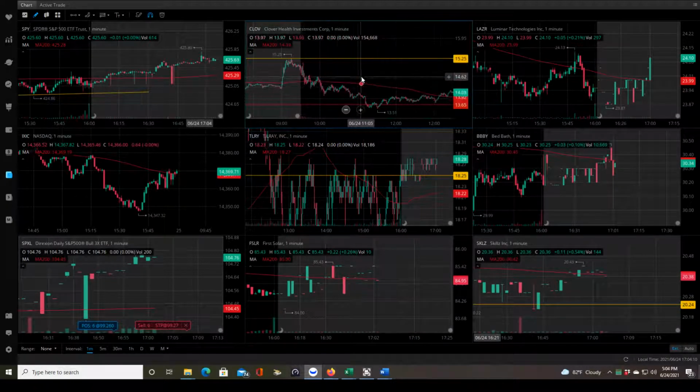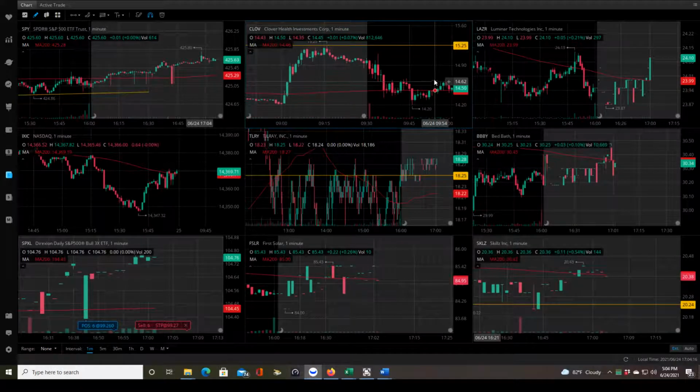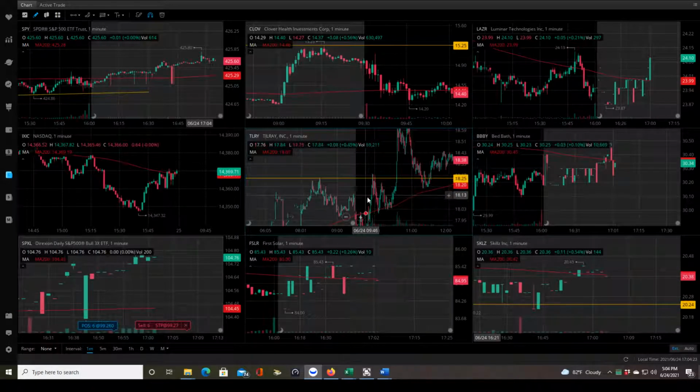And what happened is this thing just continued to sell off pretty much throughout the day. Even any reversal trades would have worked against me, and that's why I don't take the reversal trades. Even though sometimes they do work, they are much less likely to work.